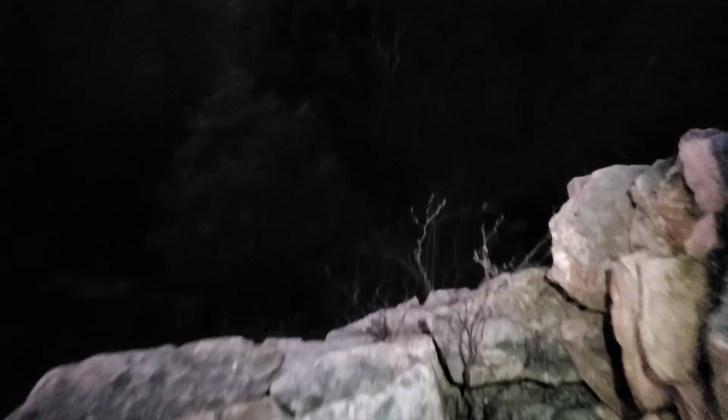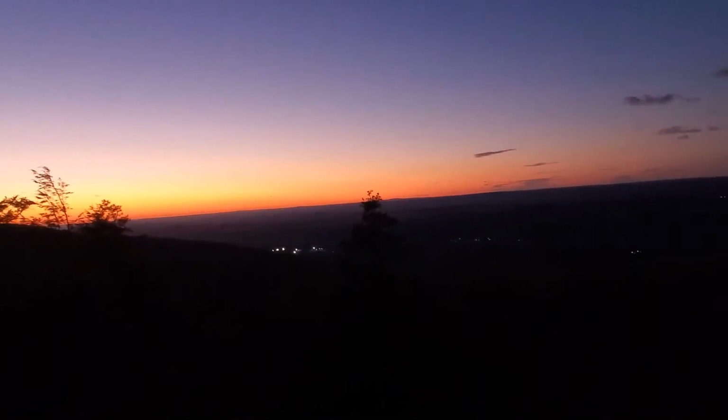There are all kinds of caves and crevices. Wow. That's got to be at least 40 feet, straight drop. You can't really see it because of the dark, but let me switch to a wide angle. Maybe you'll see it. Oh, that's much better. But now we gotta focus. Turn the light off. Focus. There we go.